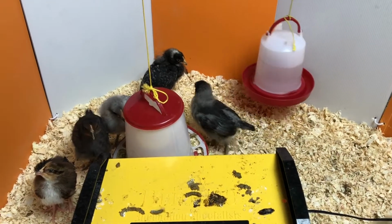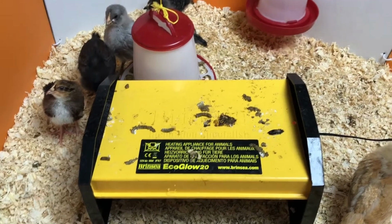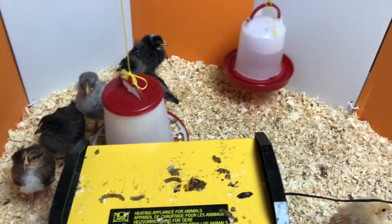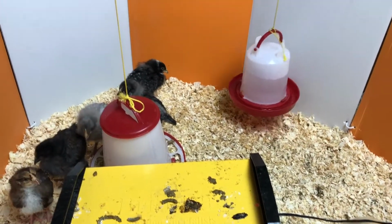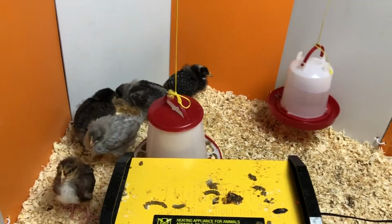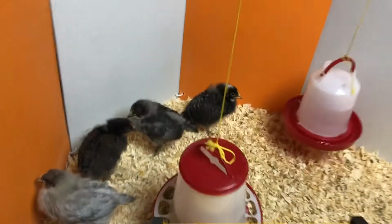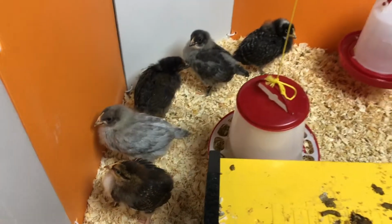So really the only daily chore I have is coming in the morning and I clean the poop off of the heater, and then I fill up the water. I have to have them raised on these strings, and I just hung them from the rafter above. But if I don't, then they just fill up their water with pine shavings, and their food with pine shavings, and they can't really get to it.